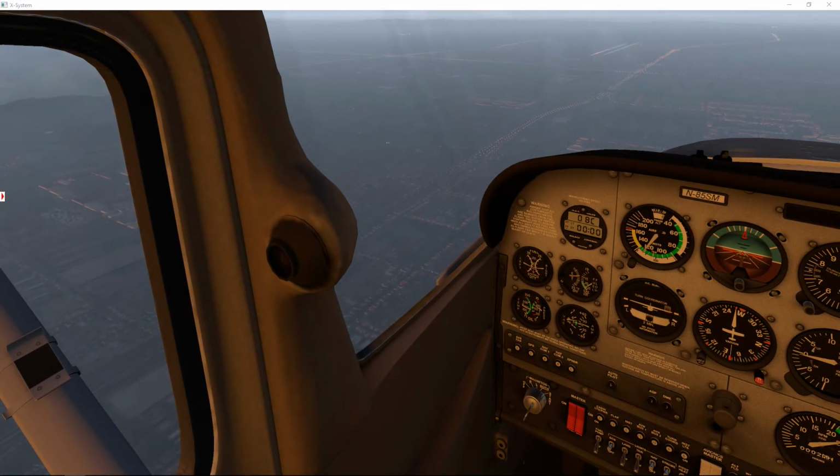Number 143 Victor Tango, flight. Let's make it vectors for a visual approach.